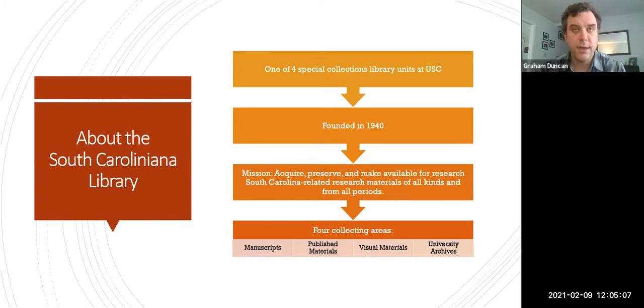Those are generally unpublished, so primary source materials. They tend to be family papers, so things like letters, diaries, that sort of thing. Also organizational records, so that could be anything from church records, garden clubs, book clubs. Also business records, everything from small country stores all the way up to large textile mills or department stores. Published materials is largely self-explanatory.